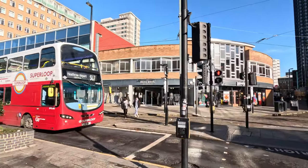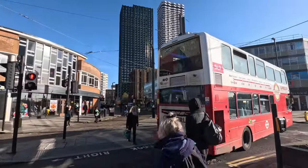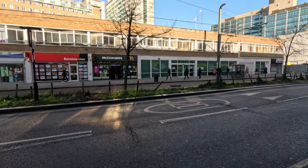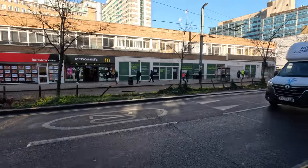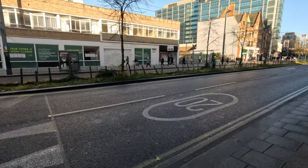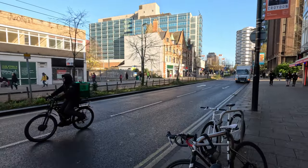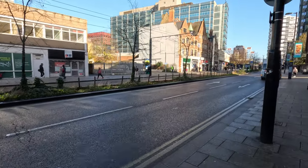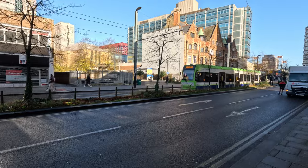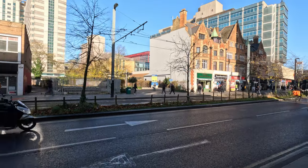Superloop bus in action. One of the more recent closures of a large store was Waitrose over the road. Please, no more. And one relic from the past is this building straight ahead. What a grand structure. I know that a lot of big buildings had to be pulled down. There was a kind of secondary or original town hall and a church. They had to go.